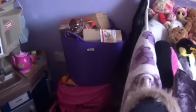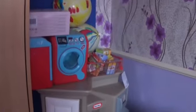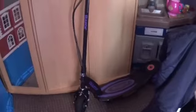So you come down here. This is the kitchen part for when her cousins come over. She's had it for a while, and when her cousins come over, they come and play with it, just so they're not bored. So this is all her random things for kids. You go down here, which has a scooter, a purple one. As you can tell, it's her theme.